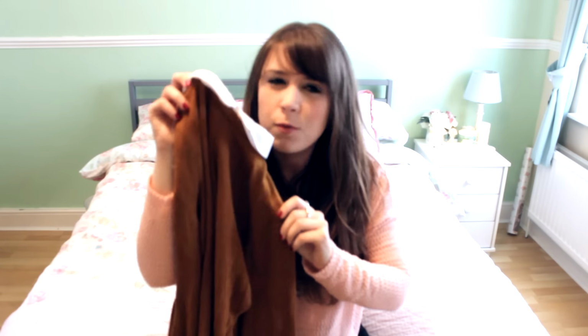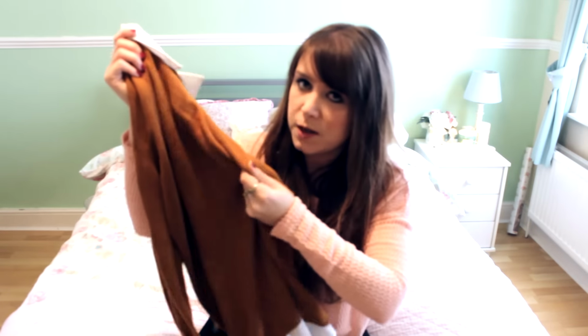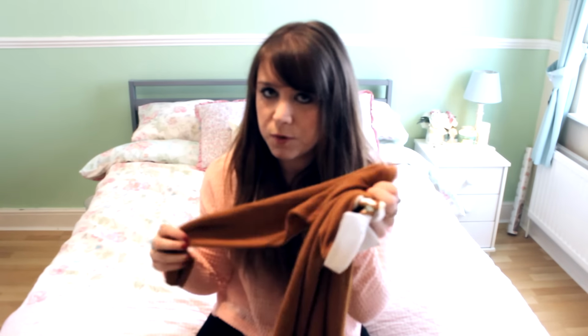This one was £12, I want to say. I think it was £12. I should really check these things. And yeah, I thought that was really worth the money. I mean, it's quite good quality. It's quite thick, so I think this will see me through into the winter months, which will be good.